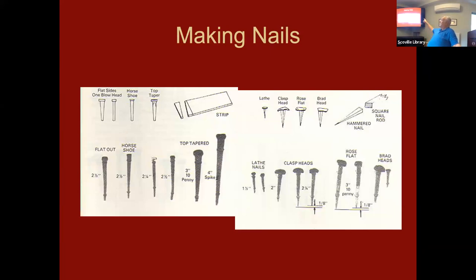There's a thing up here called a rose flat nail. There's a story in one of the books we've read that says a good blacksmith could make a rose nail in five hits on his anvil. Some of the rest of these, like horseshoes and cut nails, where you cut them out of a strip, don't even take five hits. So you can well imagine somebody sitting there banging these out as a way to earn a little extra money.